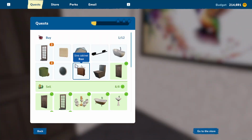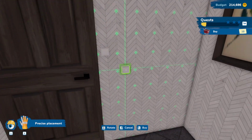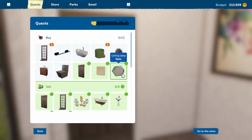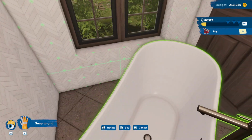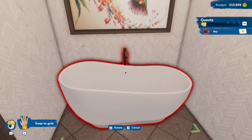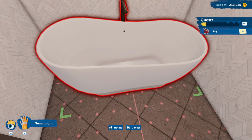Here we go. We'll put that there for right now. What do we want to buy in here? It says I didn't buy these two windows, but I definitely did. We'll put the light switch in here. Let's get the ceiling light going. Okay, so we want a bathtub in here. I guess we'll put that. It's going to be too tall for here. Okay, so we'll just put that right over here, I guess, if it'll let me.